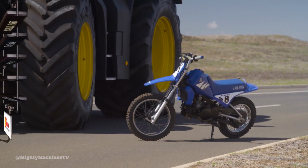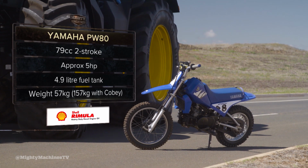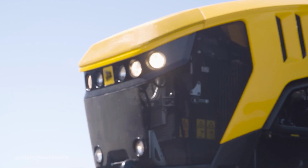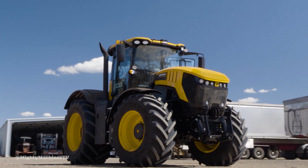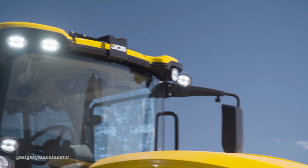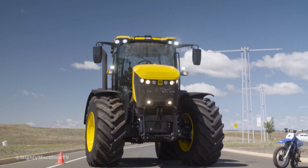This is the infamous Peewee 80. Year model unknown and horsepower some. And you're already familiar with the Fastrac by now, but to put into perspective, it has about 70 times the power of Kobe's puny Peewee, and about 220 times the weight. But I'll shut up now so you can enjoy the race.